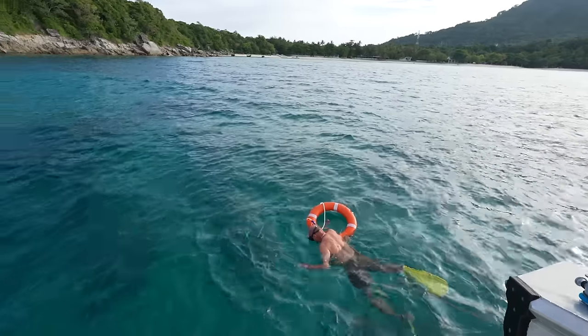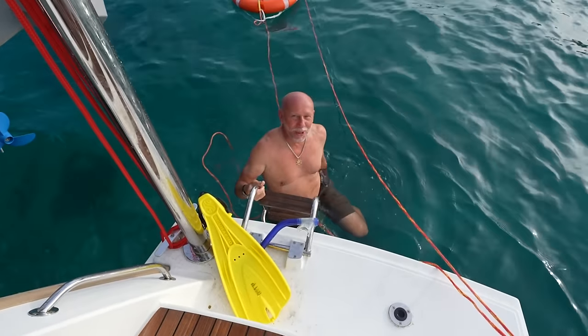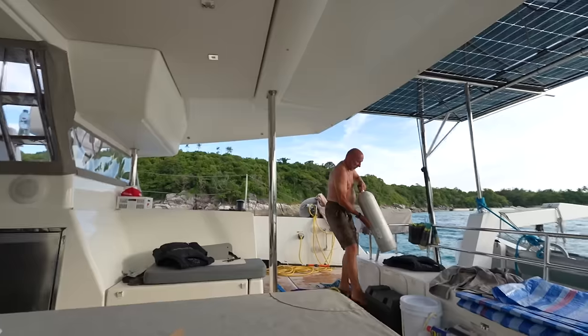Operation Find the GoPro that went down. Very unlikely event. He said he sees it. Do we have to put a tank on to get it? It's laying right down there below the boat. Operation Save the Camera in motion.